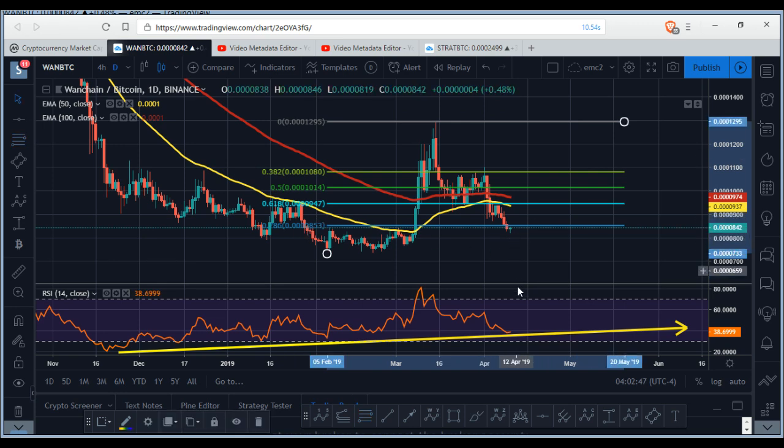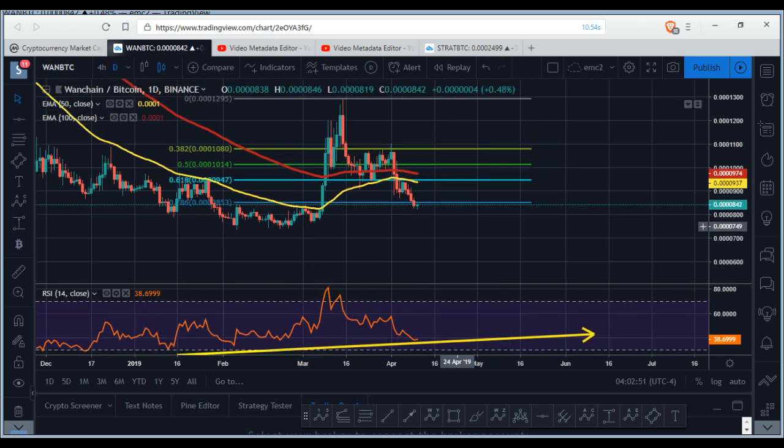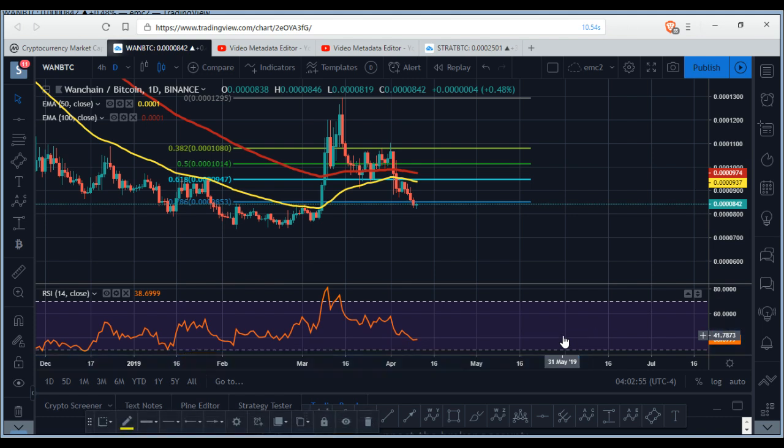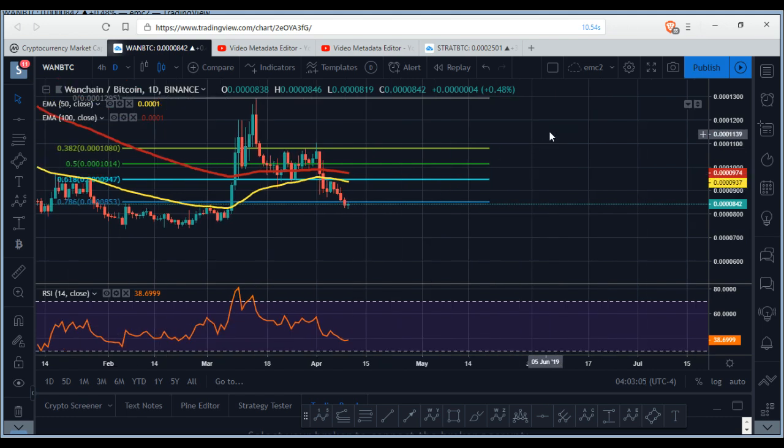We're just about at 786. It is a good sign, right? But we don't have any sort of divergence on the RSI. At the 786 pullback, you want to see a divergence, right? But we don't have any sort of divergence. So the only thing I can expect from WANCHAIN is, all of a sudden, a big move to the upside. That's the only thing I can expect, right?